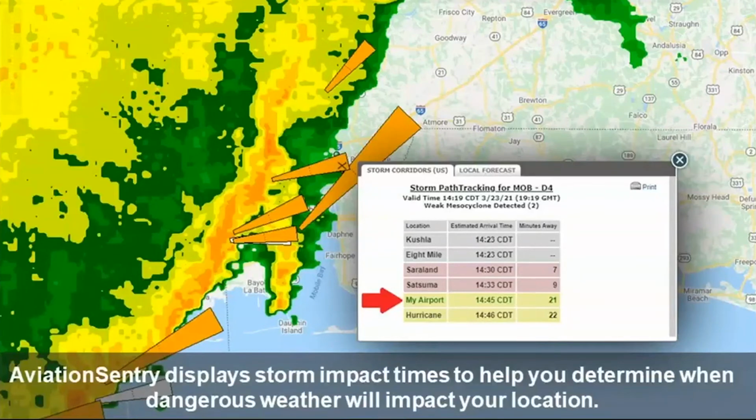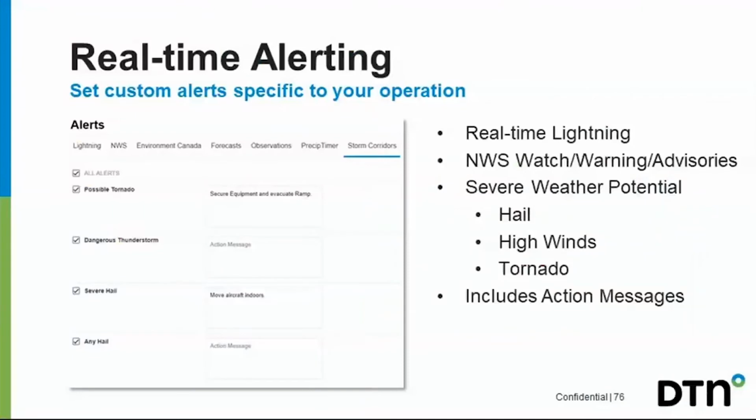One of the key aspects I like of Aviation Sentry is how you can set up an alert to understand when a storm is going to impact your location. So in this example here, I've set up an example for a given airport out ahead of a squall line, and you can see the time countdown. We call it the estimated time of arrival for the storm cell to arrive at your location. So this helps you understand how much time you have to clear the ramp, get people to safety, secure your assets, and lock things down before the severe weather occurs.